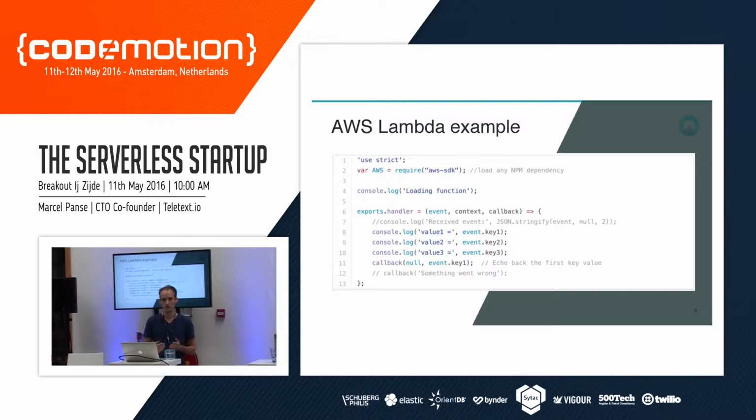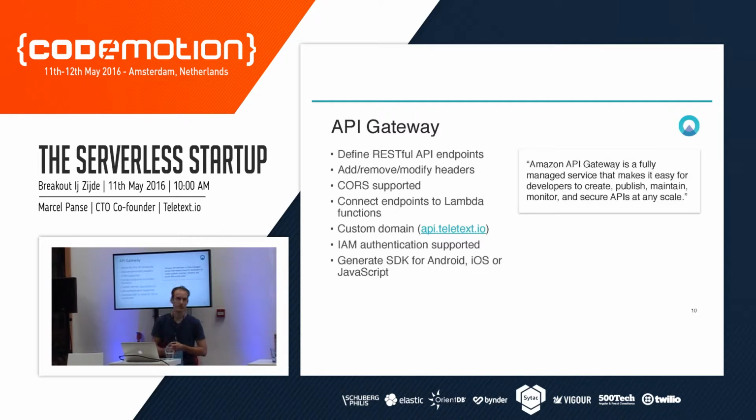But the function has to be called, of course. So what we do is we use the API Gateway, and the API Gateway is a service that's fully managed by Amazon also, and it makes it easy for developers to create, publish, maintain, monitor, and secure APIs.